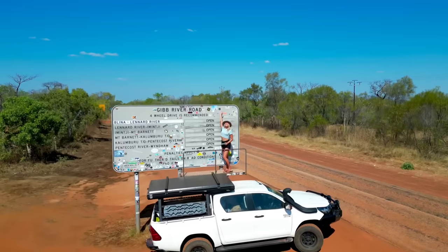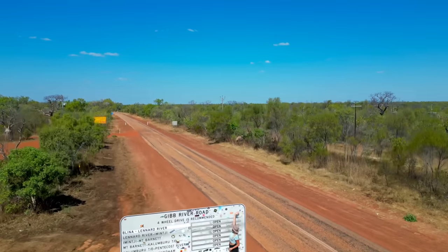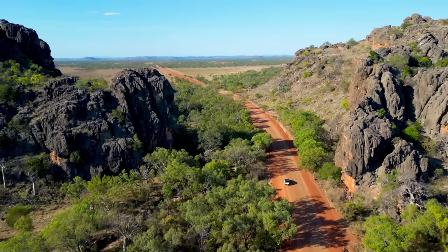And I'm about to start the Gibb River Road. So the Gibb River Road is a big long four-wheel drive track that goes from a town called Derby and goes all the way to Kununurra. But this is the best part of the day. The sun's going down and then you just sit back and listen.